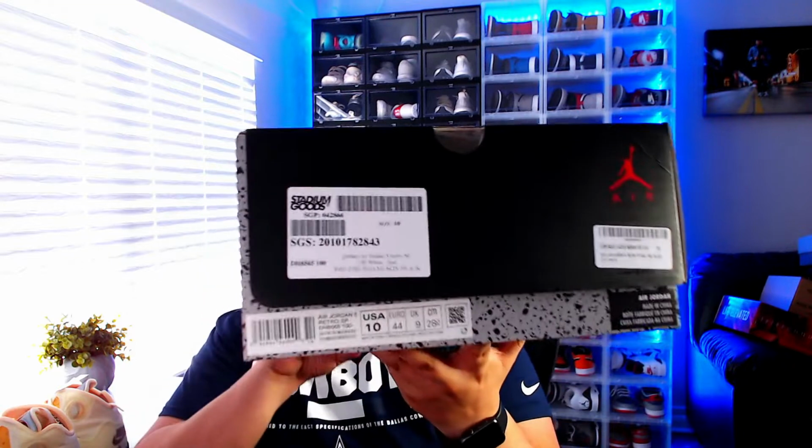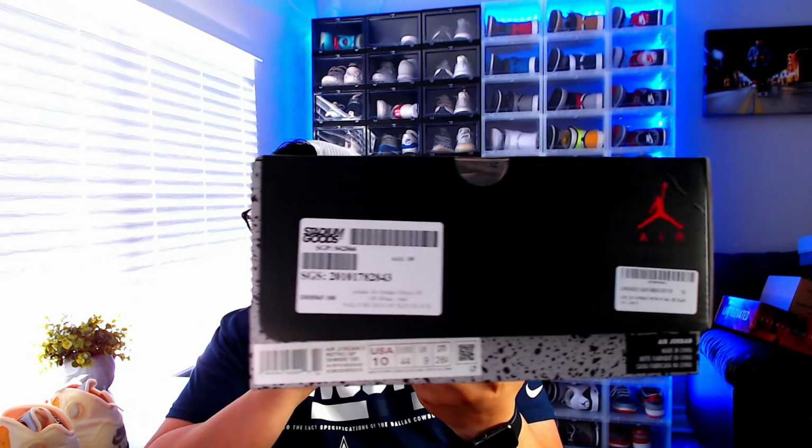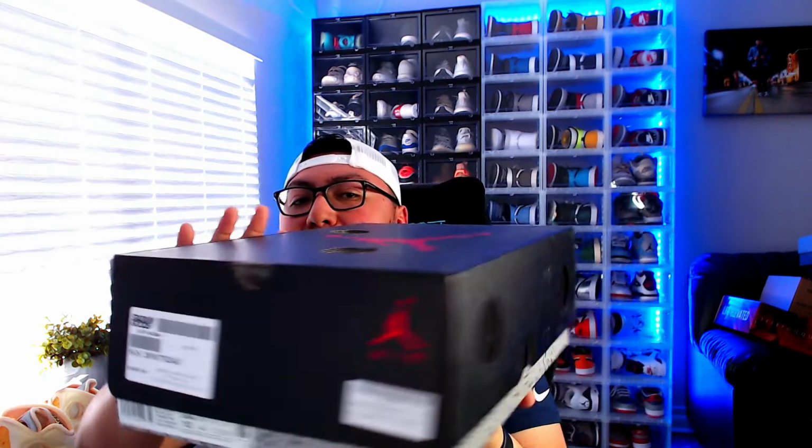So this is a 10.5, and I went with a size 10 in the Off-White version. So that's one reason why I went on a difference on the sizing, but as you can see from Stadium Goods, it does have the tag, it is a size 10.